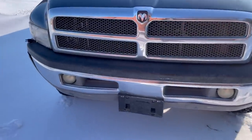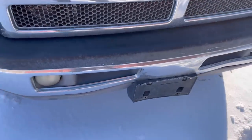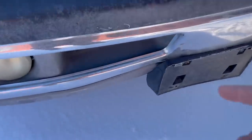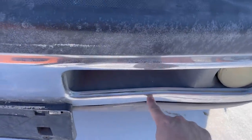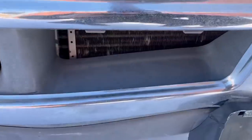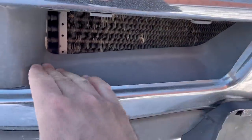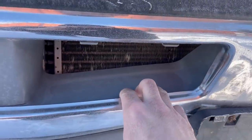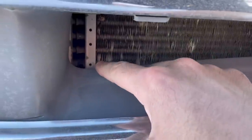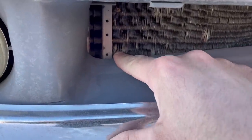Okay, so it's a good thing this truck has a bumper because this bumper did some bumping. Look at that. It's kind of crunched in right here. And it's crunched in right here. And I got pretty lucky because this plastic cowling right here that's supposed to, I assume, direct wind through your bumper into your radiator, is just about touching the air conditioner condenser right here.